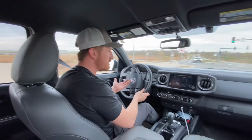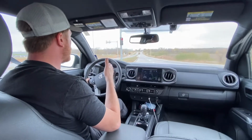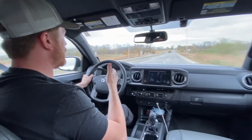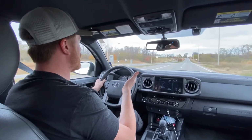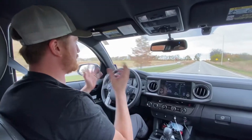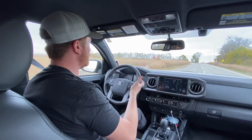But right here, if I just give it a little bit of throttle, see, it'll kick down a lot quicker than it will from the factory. Boom, down to 2,500 RPM. Boom, down to 2,000 RPM. And I mean, I'm almost going 60 already, and I've barely included any throttle into it. And that translates, from a daily driver perspective, to a way more enjoyable experience.